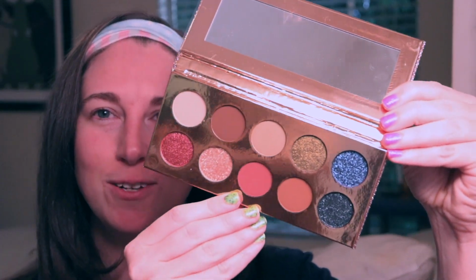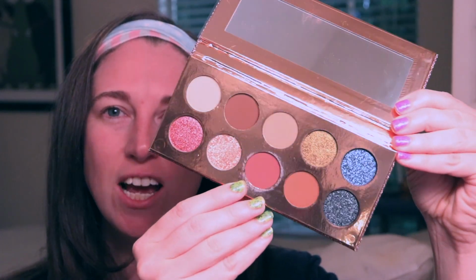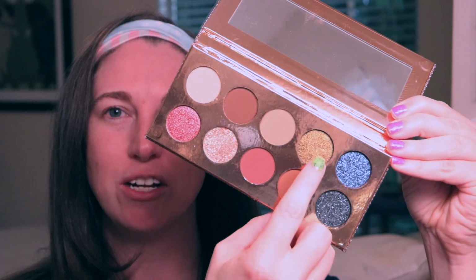The first one is this Dose of Colors Friendcation palette. This is such a pretty palette, you guys. The colors just stuck out to me, and I feel like you could do so many fun looks with this. So I actually really want to do a green and brown look tonight, so that's what we're going to be doing with the eyeshadow.